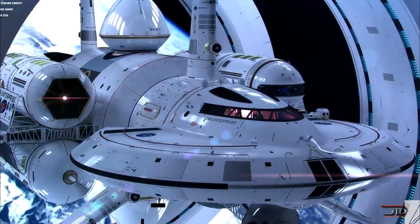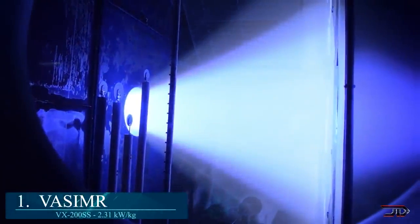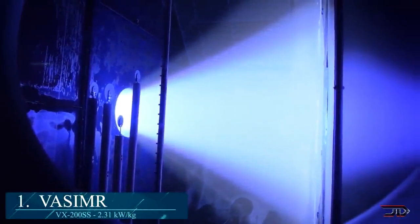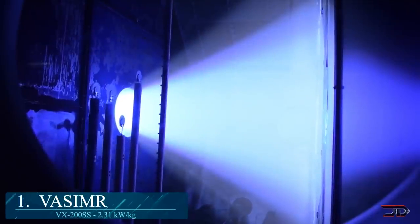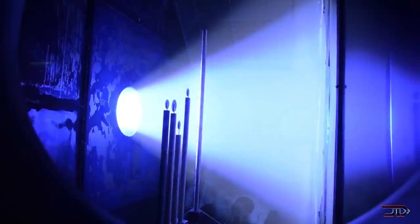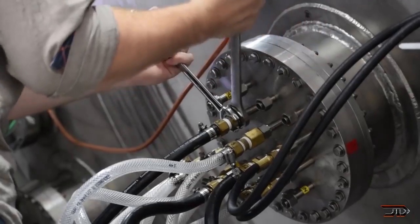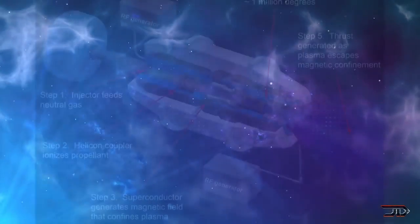And this also brings us to the great number 1 position. Probably one of the most amazing engines being worked on right now is the VASMIR. The Variable Specific Impulse Magnetoplasma Rocket Engine is one of the most impressive propulsion systems being developed right now. It can theoretically achieve speeds up to 110,000 miles per hour.